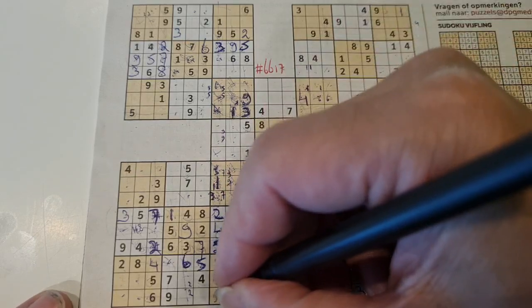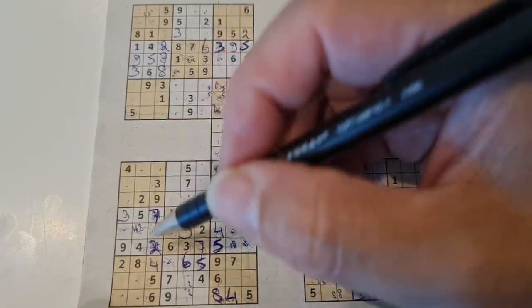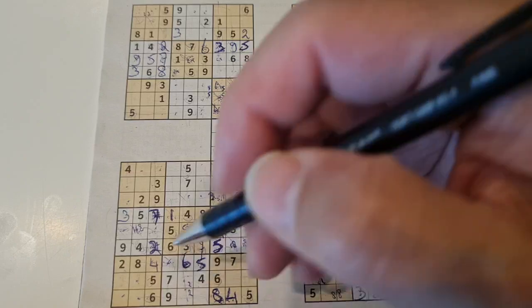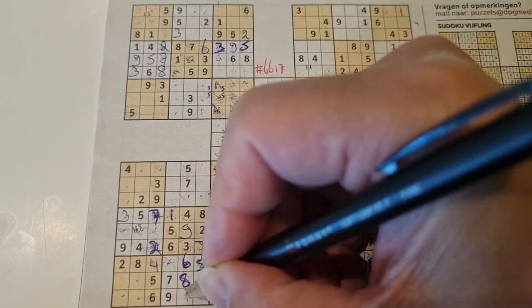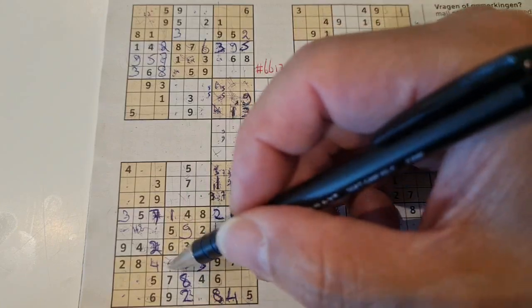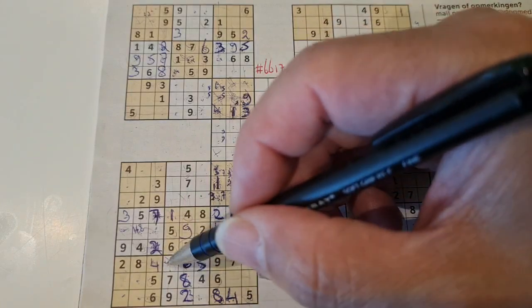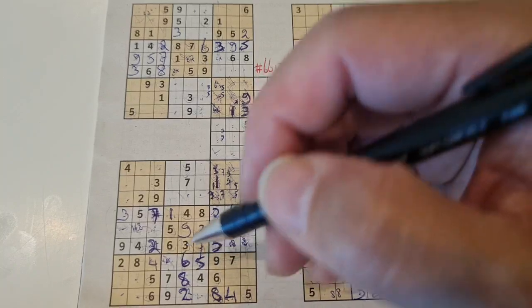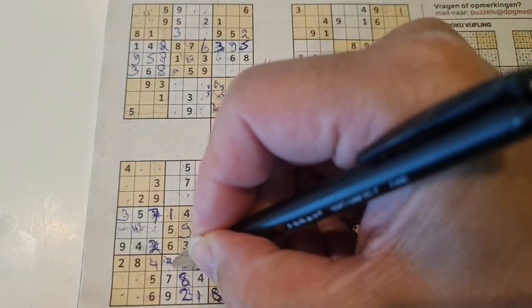1, 2, 3, 4, 5, 6, 7, 8 is missing here. 8 in this row, 8 in the last row, so the row between. The only place left for the 8 should be there, and I've eliminated the 2, so the 2 goes there. So 2 numbers left in this big square, and the 1 is missing, the 2 and the 3 is missing. 1 and 3, 1 and 3, we have 1 in this column, no 1 there. 1 should be here, and the 3 goes there.